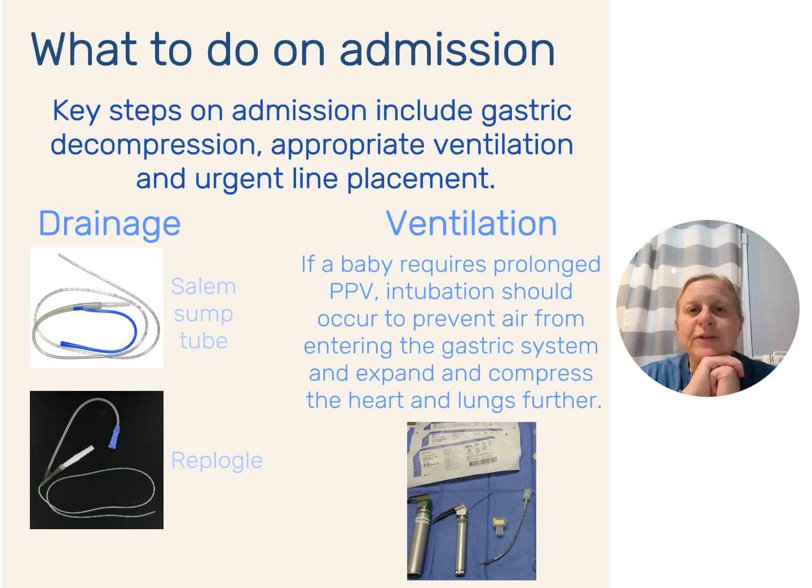I remember working with a surgeon once who said, when you go to put your Replogle in, you really need to think about it, you've got to put it in much further than you would anticipate, because the typical measurement of nose to tragus to xiphoid process, or just to xiphoid process plus 2, is where we would anticipate our stomach being. But now that everything is displaced, you've really got to kind of put it in there, look at your x-ray, see where it is. Making sure that you're set to your low intermittent suction and watching for what is coming out in your trap.